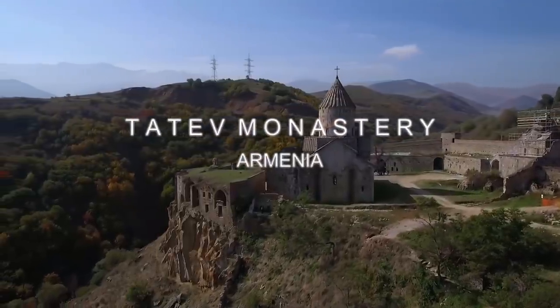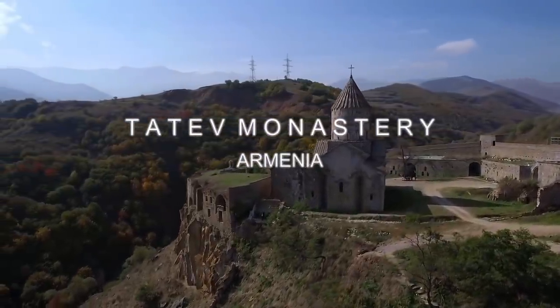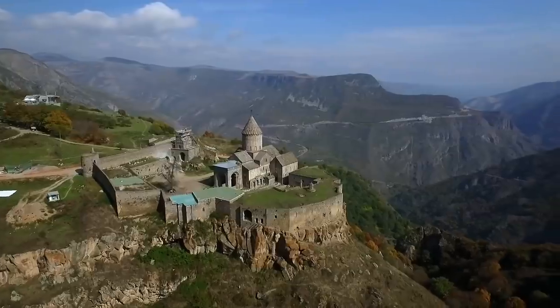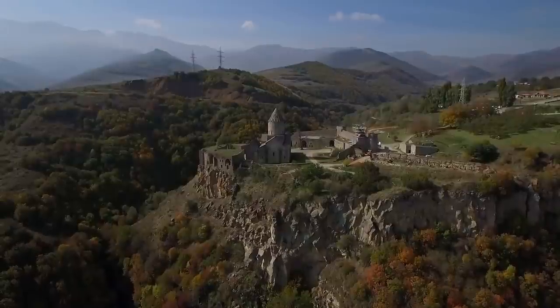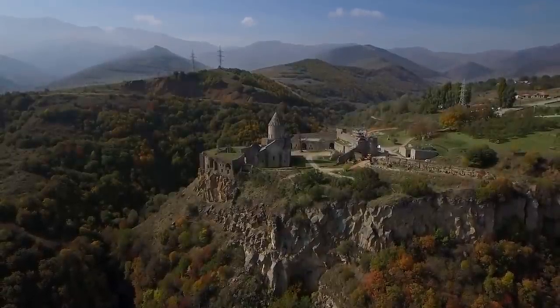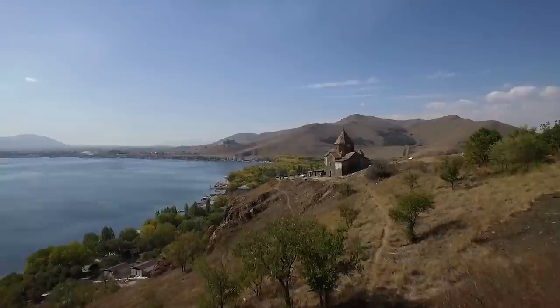Tatev Monastery. This 1,000-year-old monastery has endured a history almost as dramatic as its clifftop setting, with imperial invaders taking turns ransacking it and even the odd earthquake shaking things up.